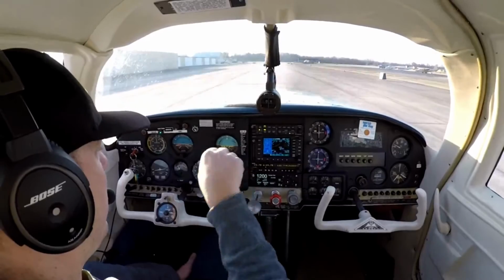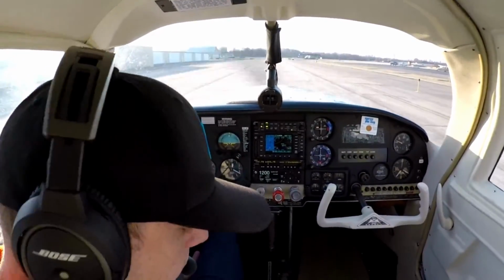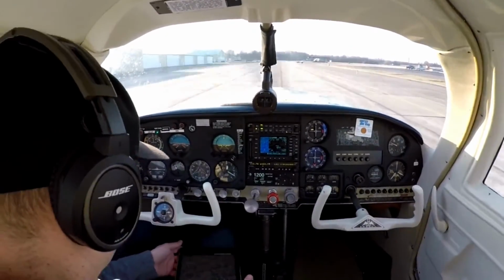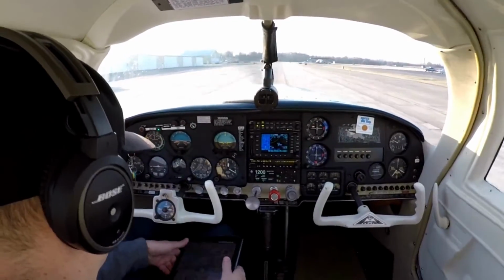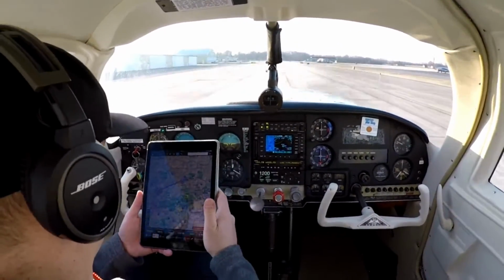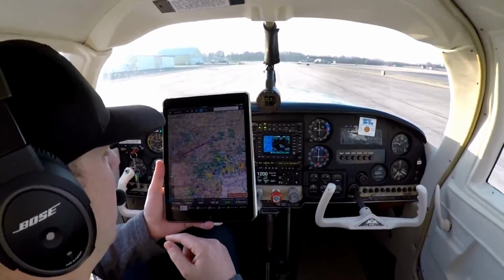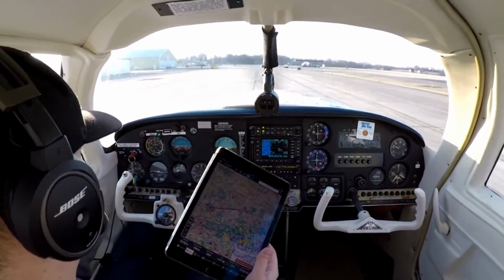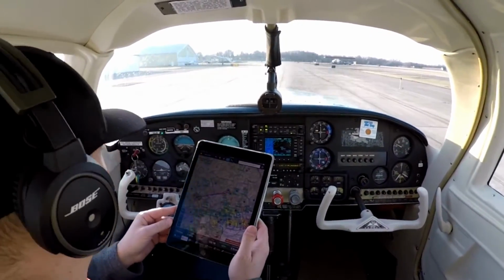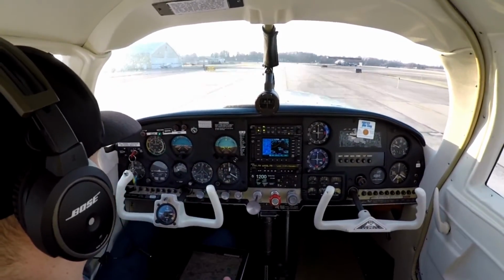I put direct in the GPS, the Garmin 480, MPO. And also on the ForeFlight. There's tons of traffic in the New York City area. Obviously, these are all the jetliners and stuff like that. It's crazy. And I just love the technology that's available to us.